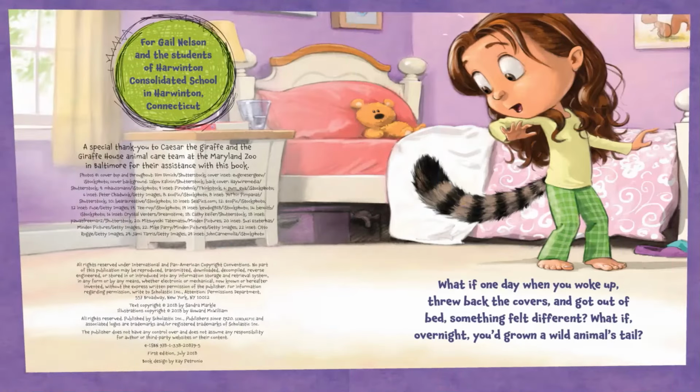What if one day when you woke up, threw back the covers, and got out of bed, something felt different? What if, overnight, you'd grown a wild animal's tail?